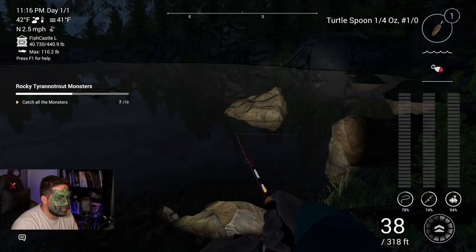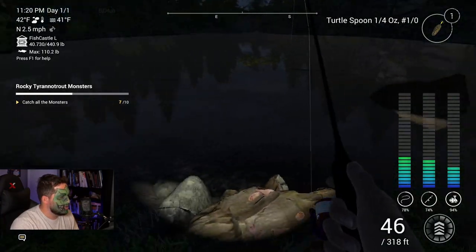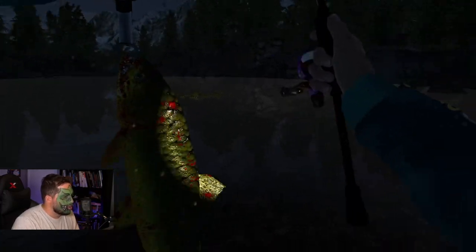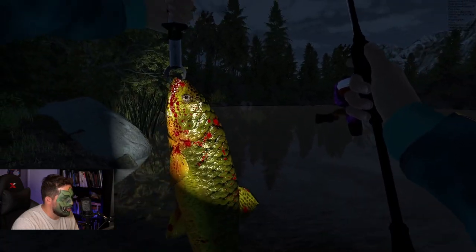7 out of 10 Tyrannotrout. Could we just catch 3 more? Is that so much to ask for? Whoa! Oh, Tyrannotrout! Get over here! Here we go! Tyrannotrout, 4.174 pounds! Let's go! I don't know why I said 14. Tyrannotrout down!